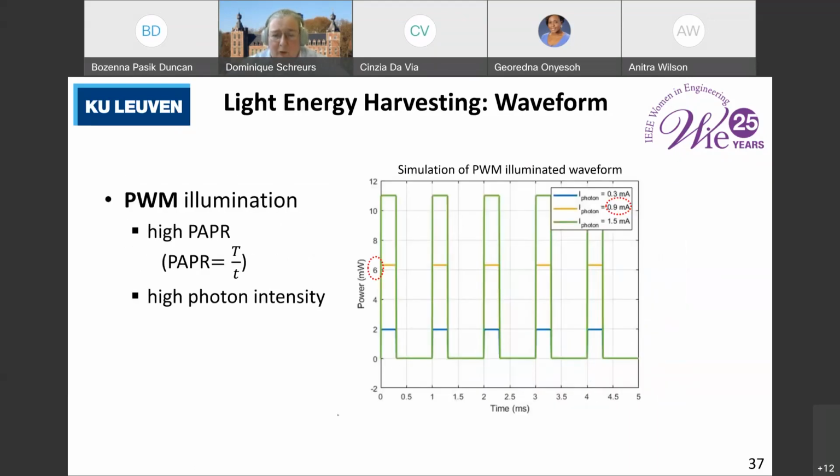Now in light, you can go further. If you use many multitones, in the end you get a square wave. And because we are exciting here at low frequencies in the kilohertz range, it's possible to actually work with pulse width modulation signals, or PWM. And you see here the result is even better than with the multitone, because you can play with the duty cycle and in this way have instantaneously higher photon intensity. And as I tried to explain before, that's optimal for good operation of the diode.